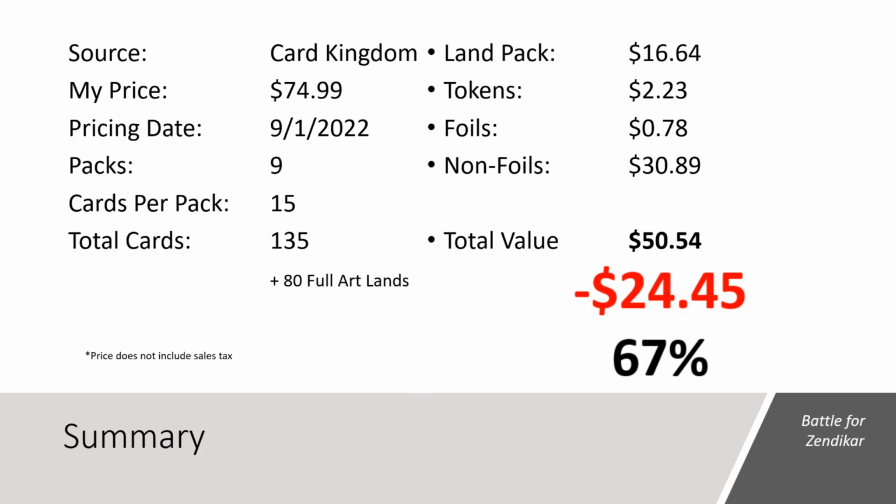Now, for those interested in cards valued just over $1, there was only 1 card out of all 223 pieces of cardboard in the box valued over $1, and that was the Elemental token valued at $1.35.